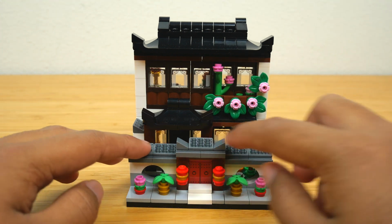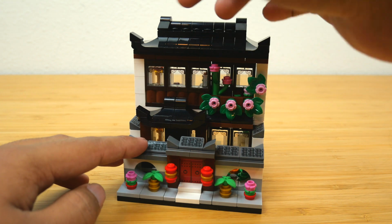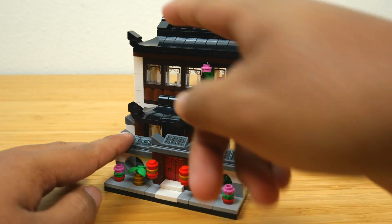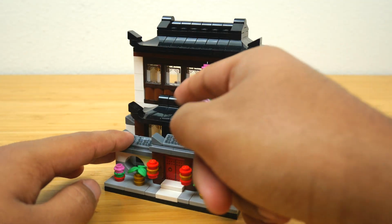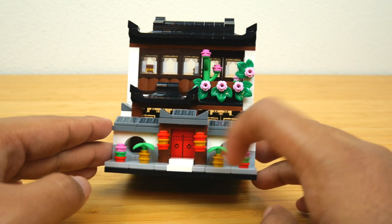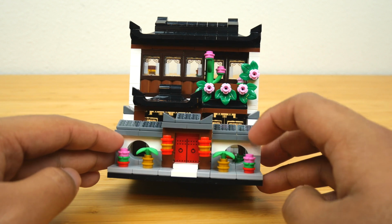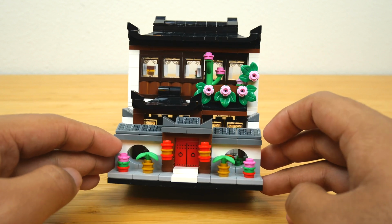I love the stickered roof tiles. I think that's what catches my eye immediately. Although, of course, the actual brick-built roof is very nice as well. It's using those newer sloping, temple-like pieces. And then I really love the entryway as well with the red doors. You have plants and then these little circular walls, which I think look excellent.